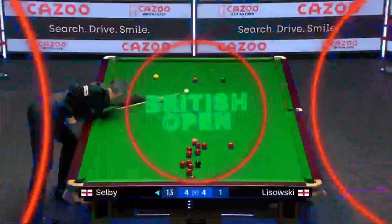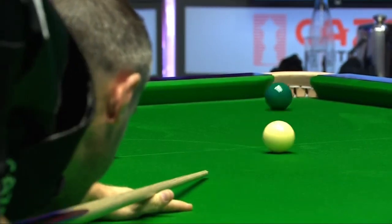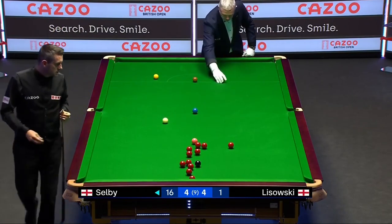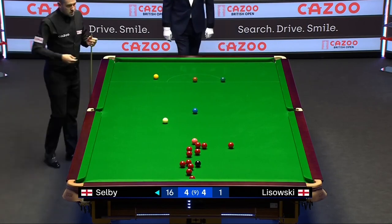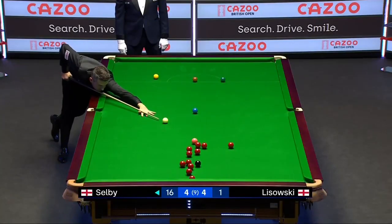Yeah, nicely cued from Mark Selby. He's got a couple of reds to go at here. He'll come around, have a look at the pink. It's available into this bottom left corner pocket, so if he doesn't get up top side of the blue, that pink will be perfect.